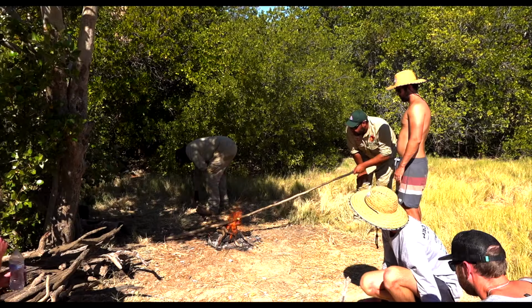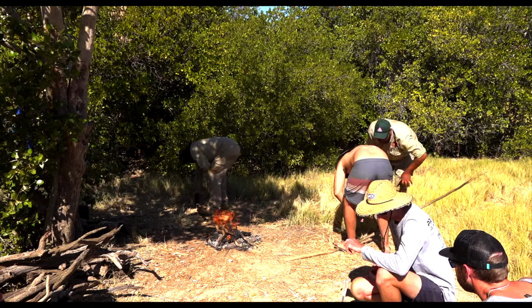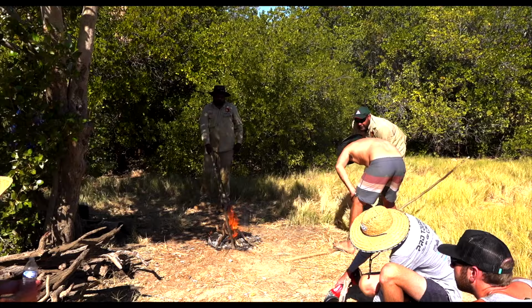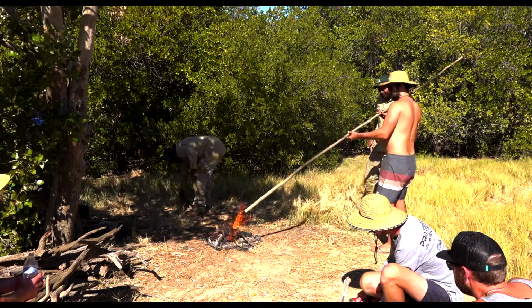We all had a turn at heating and straightening up the wood, and spent the remainder of the afternoon perfecting the fishing spears. It's not as easy as it looks. It sure is a talent, and no doubt would take many years of mastering.